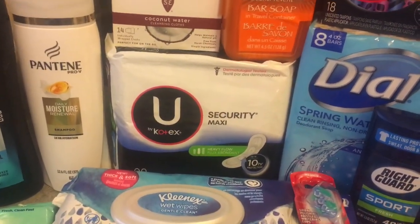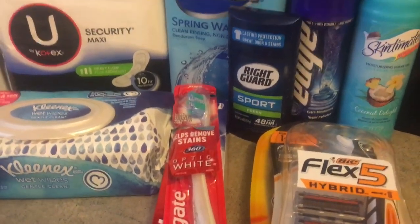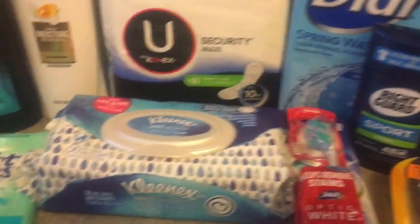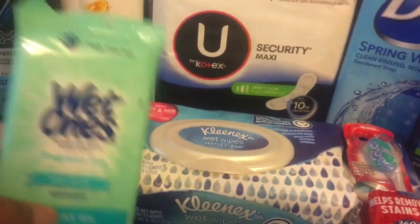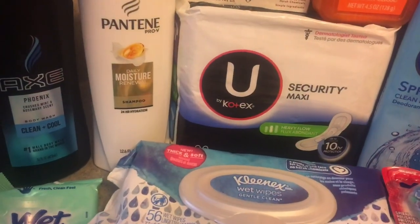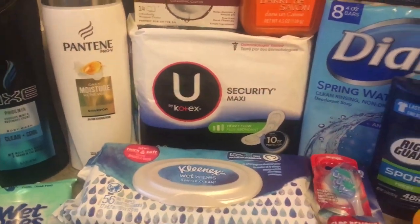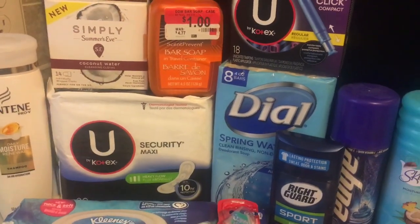Also things like feminine products. Don't forget feminine products. Things like toothbrushes and toothpaste are good to have as well. Also wipes can be used for many different things. Body wash, shampoo can also be multi-purpose items. Also, ladies and men's shavers, as well as ladies and men's shave gel.